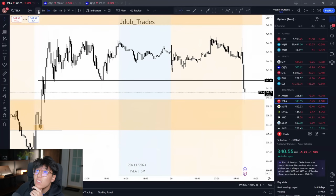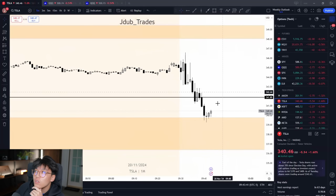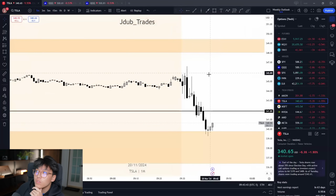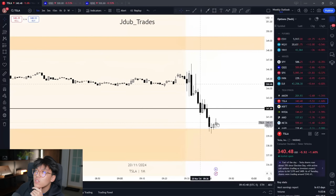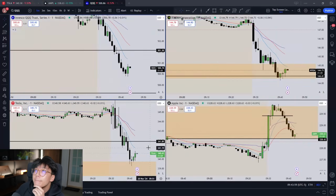As for Tesla, a little bit of buyers kind of stepping off this 340. I wouldn't be opposed to looking for a potential reversal on Tesla back towards the upside. This would be more of an intraday, longer type of move if it can hold this 340.